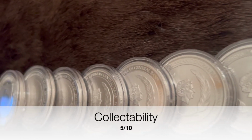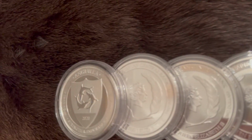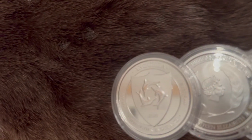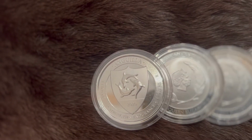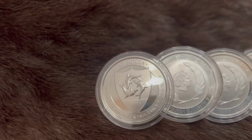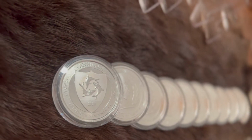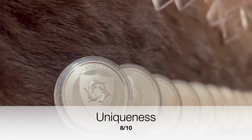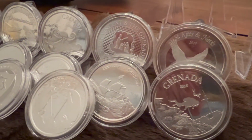Our last area is uniqueness. This is the same front that is on tons of coins in the series, but the back is incredibly unique, as it is for a specific country. There are arguments to be made on both sides. There is low mintage, and I have not seen this image on a coin before, so I will at least give it an 8. This brings the Anguilla Coat of Arms to a score of 42.